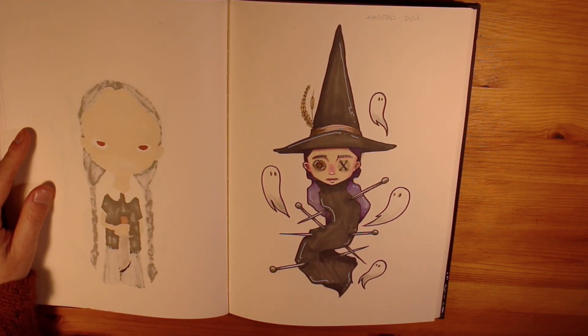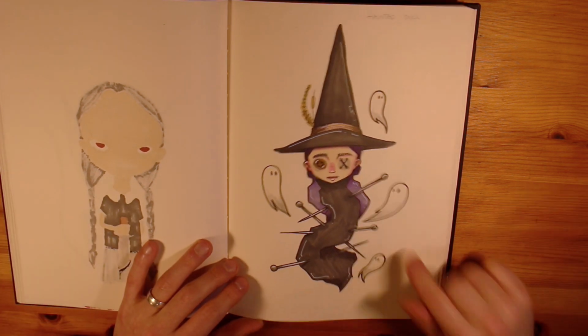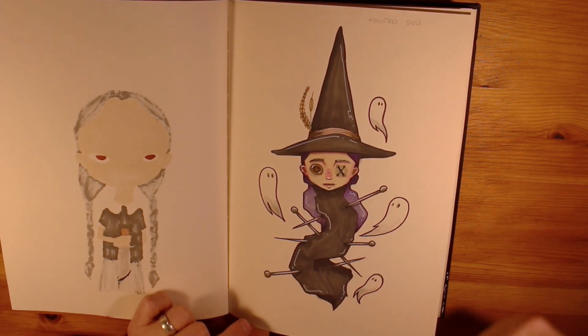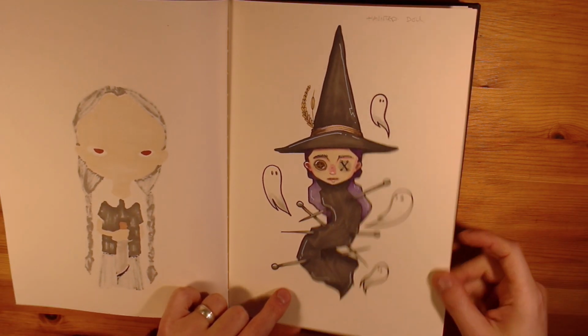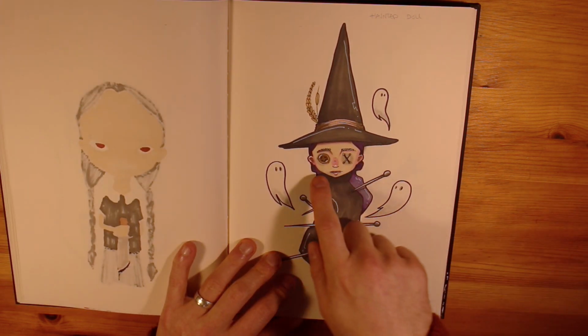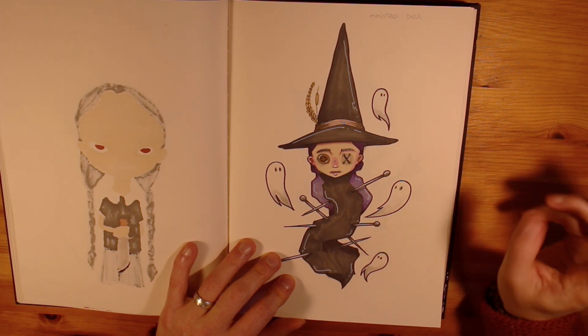Kind of like a voodoo doll along those lines. I think I'll be able to do something with this image, do a few more variations of them maybe, or just take it a bit further. And of course I had to put the button on the eye, kind of a little Coraline reference, to tie in with that voodoo doll sort of handmade thing.